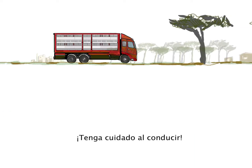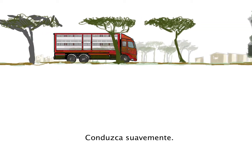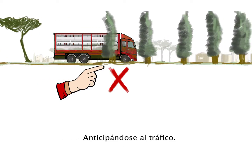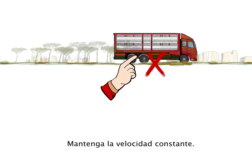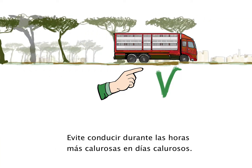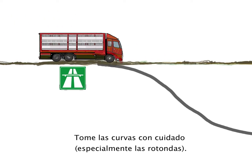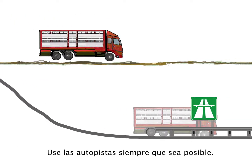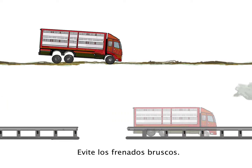Be careful when driving. Account for weather when planning the transport. Drive smoothly. Anticipate traffic. Change gears and accelerate gently. Maintain constant speed. Avoid driving during the warmest hours on hot days. Take curves carefully, especially when crossing roundabouts. Use, whenever possible, highways. Avoid sudden and hard braking.